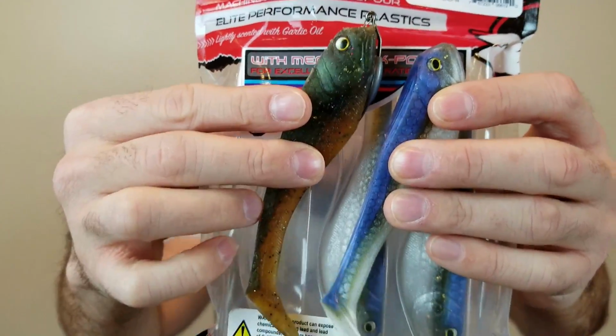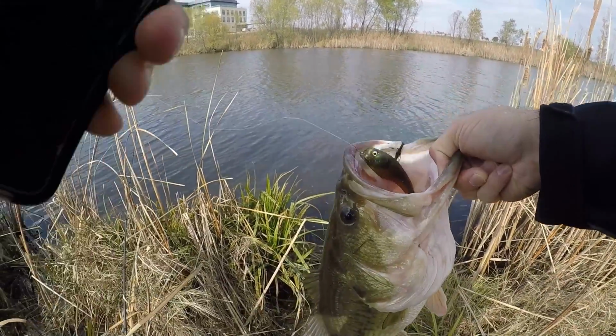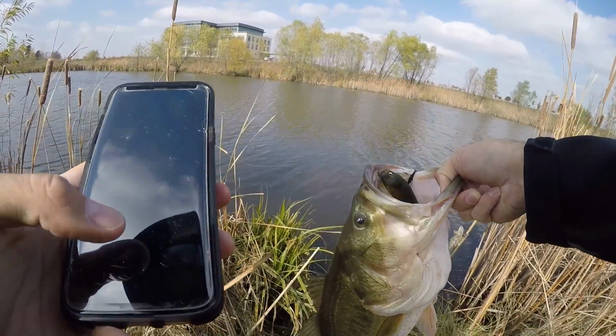This is the Beast Coast Miyagi. I'm a huge fan of these. The largest bass that I caught this year was on this exact rig right here. 6.9 largemouth. I'm a fan. So when it comes to size, try to match the hatch around your area.